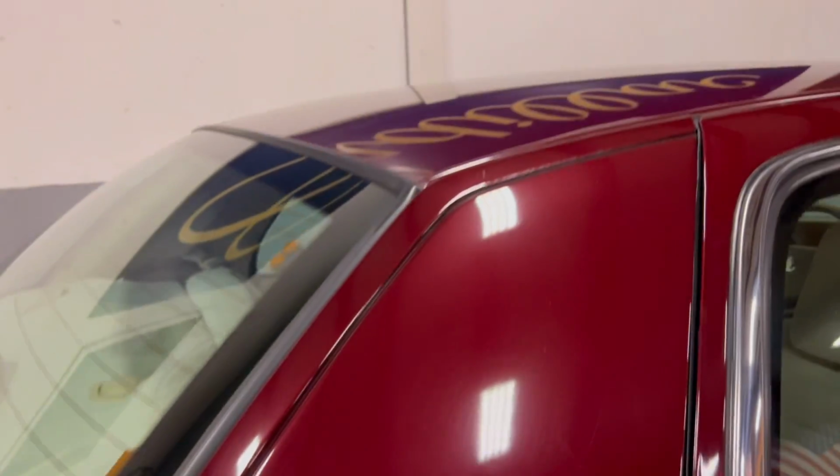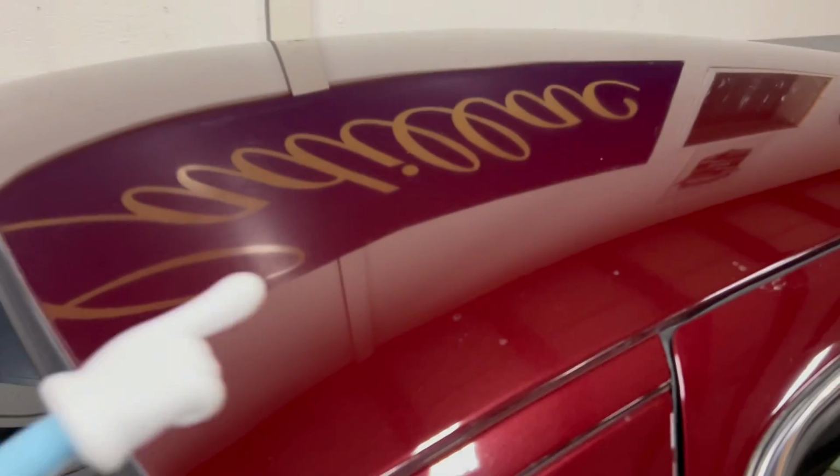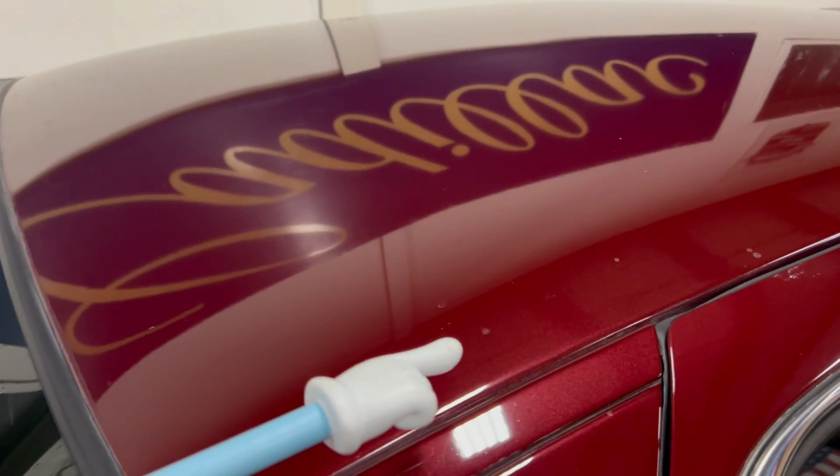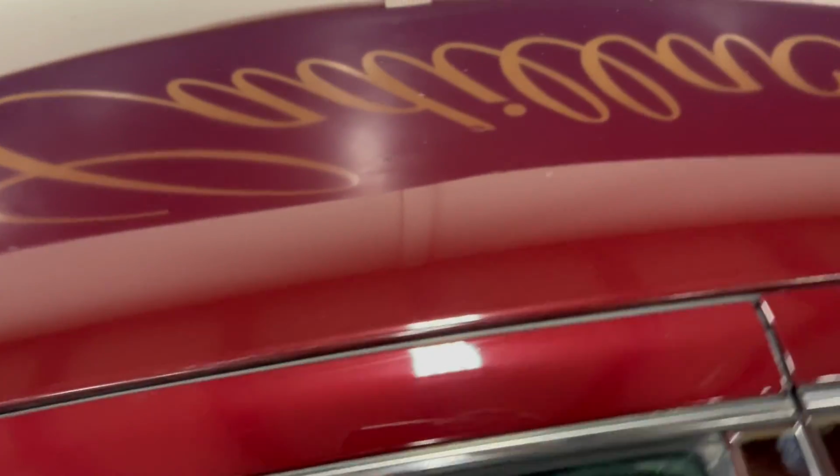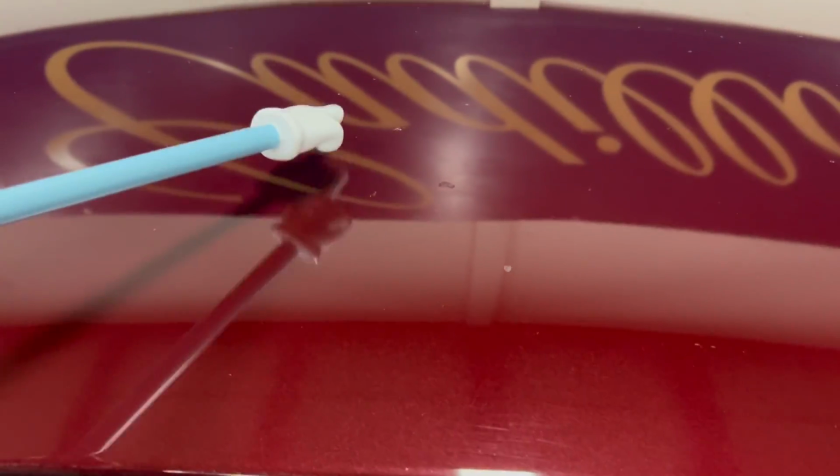You know, little stuff. Some of this is little. Some of it's a little bigger than little. You know, but if you focus, you can see the little spots in the paint there. Top of the door. A few other spots.